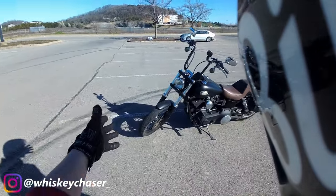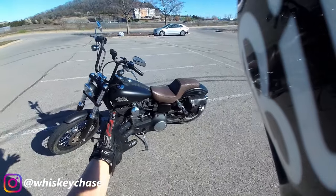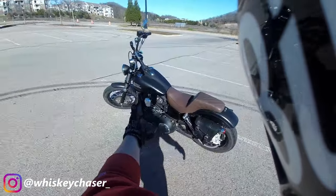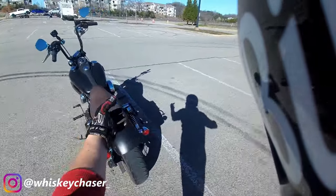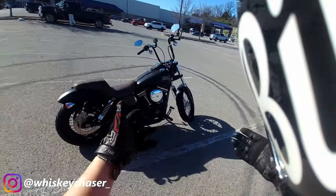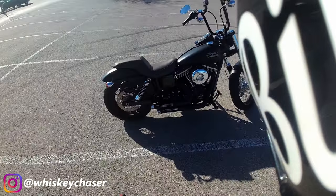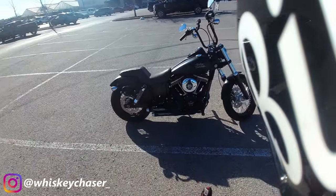The 2017 Harley-Davidson Street Bob, the Dyna with the 103 cubic inch engine. I love this bike so much. Obviously, as I said, I have done a little bit of modifications to it. The seat, handlebars, and forward controls didn't come on it, but man, it looks so good.